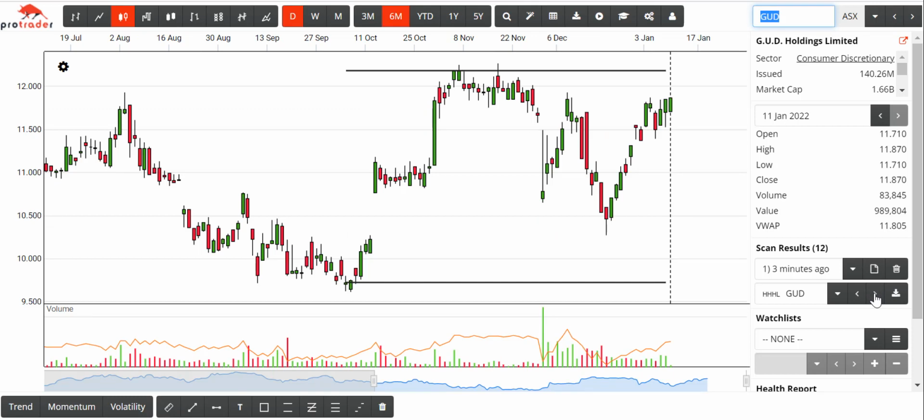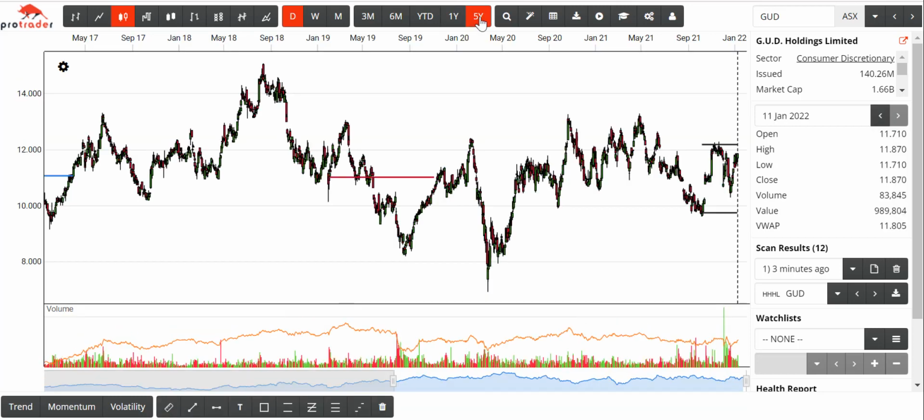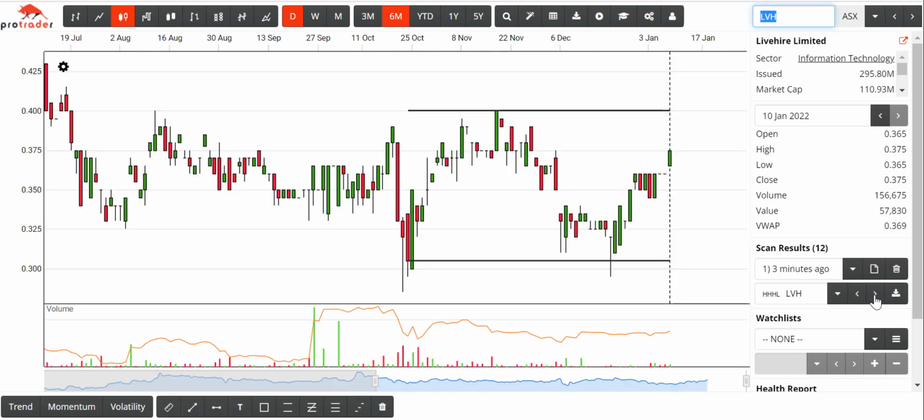GUD, the structure's okay. We gapped up from a significant low, had a good run, backed off, filled the gap here, probably to within 1 or 2 cents, bounced from there. If it gets through the $12 mark, it might be worth a look for, let's say, bigger super funds. But again, I just think there's a lot better out there. We were at $12 5 years ago, so let's move on from that. KIN, just keep an eye on it. LVH, same.